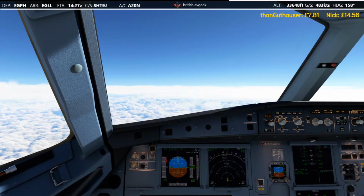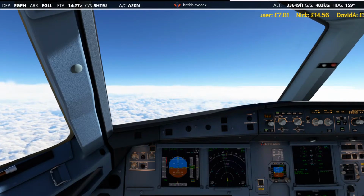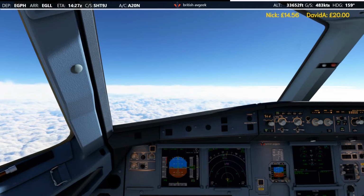Compton 3 Golf off 27 left, squawk 2, correction 2073.